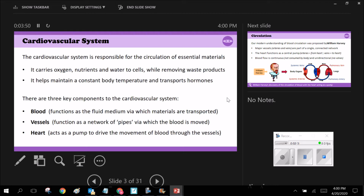Anyway, these are the three components of the cardiovascular system. We have blood, which is just the fluid that carries everything. We have vessels, which are the pipes, basically your plumbing. Oh, I didn't even read that it said pipes, but it says pipes. Haha, we're thinking on the same vein, pun intended. And then we have the heart, which is the pump that pumps all that blood through your vessels. So let's go ahead and dive in and take a closer look.